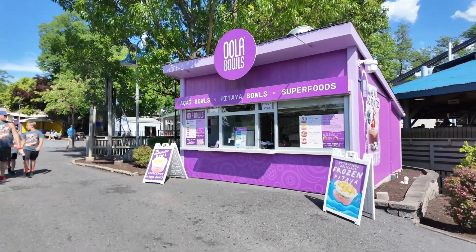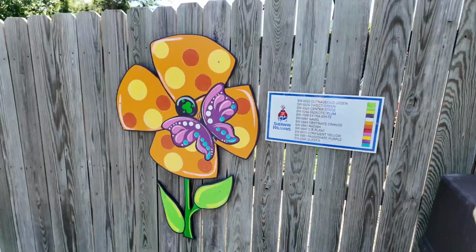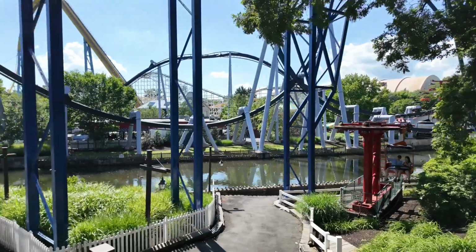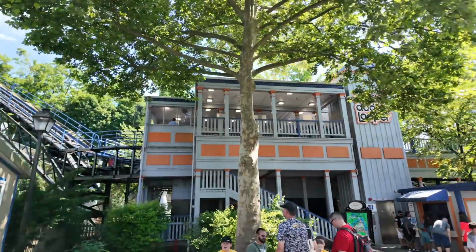Little frozen bowls. If you want to get those paint colors, there's the color codes. There's the Q building for SooperDooperLooper.